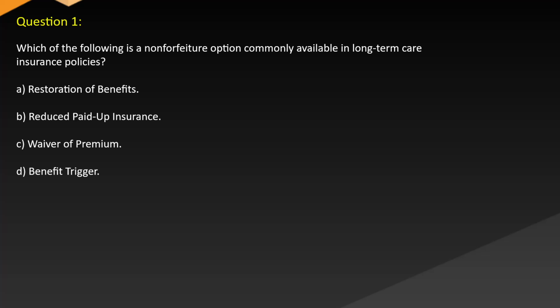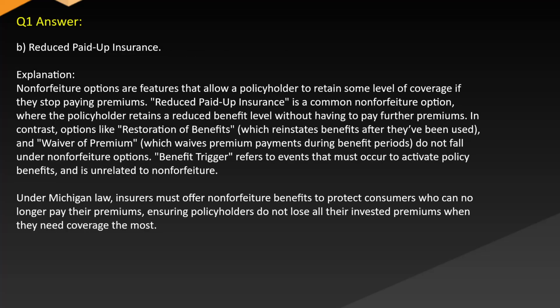Question 1. Which of the following is a non-forfeiture option commonly available in long-term care insurance policies? A. Restoration of benefits. B. Reduced paid-up insurance. C. Waiver of premium. D. Benefit trigger. Answer: B. Reduced paid-up insurance.